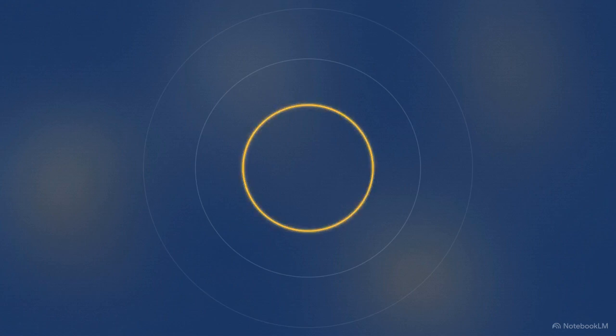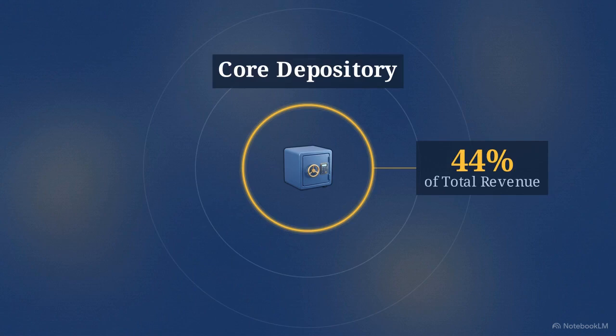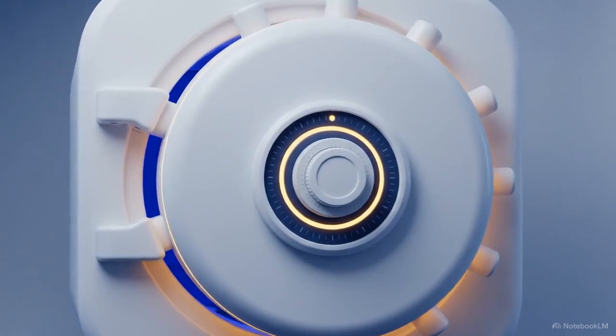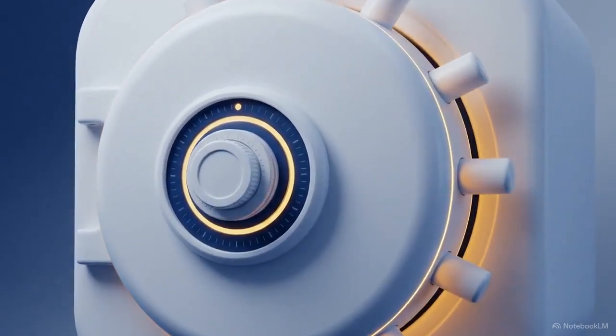To see how they monetize this, we can map NSDL's business model as a series of concentric rings. The innermost circle is the core depository, which generates 44% of total revenue and operates with high profit margins. This core engine runs on two primary mechanisms. The first is a yearly locker rent. Corporations and brokerage firms pay a fixed annual custody fee simply to maintain their digital records safely inside the vault.